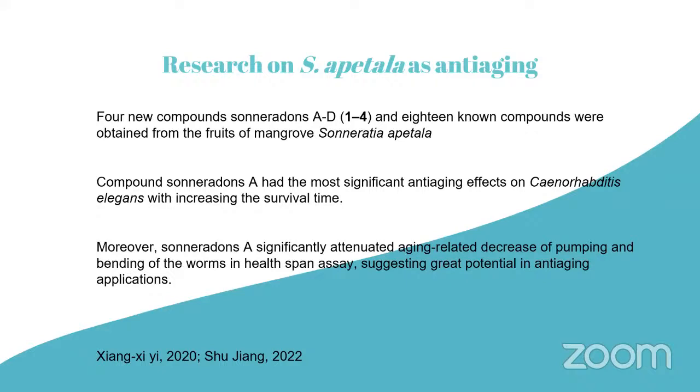So the research on Sonneratia apetala as anti-aging found new compounds. Research was done by Xiang Ziyi in 2020 and Sujiang in 2022. There are 4 new compounds, sonneradon A to D, and 18 known compounds were obtained from the fruits of the mangrove Sonneratia apetala. The compound sonneradon A had the most significant anti-aging effects on Caenorhabditis elegans, a nematode, increasing the survival time. Moreover, this compound significantly attenuated the aging-related decrease of pumping and bending of the worm in the health span assay, suggesting great potential for anti-aging application.